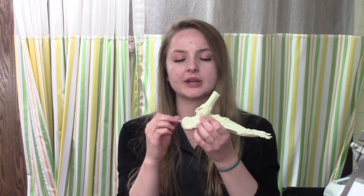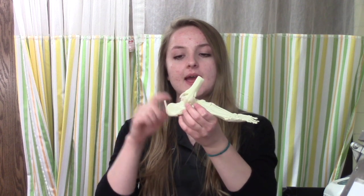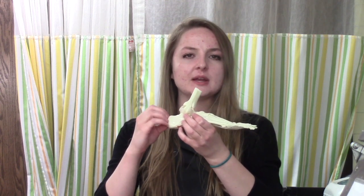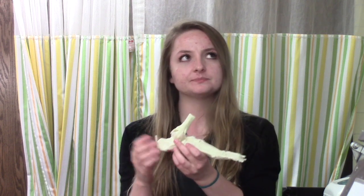And the retrocalcaneal bursa sits right in between the Achilles tendon and the calcaneus. It's sometimes called the Achilles bursa as well. So that bursa can get inflamed and irritated as well. This is a classic overuse injury.